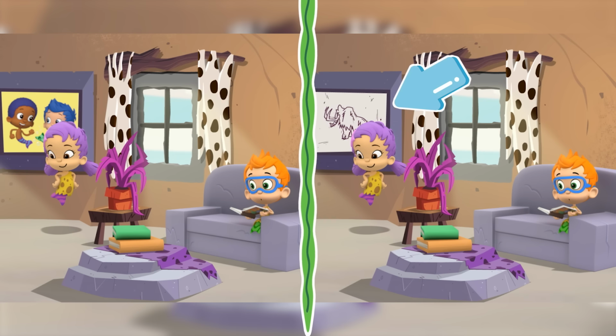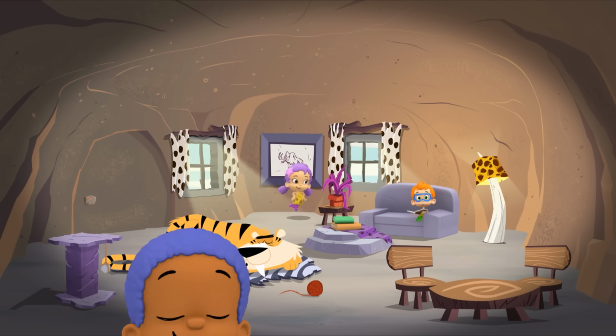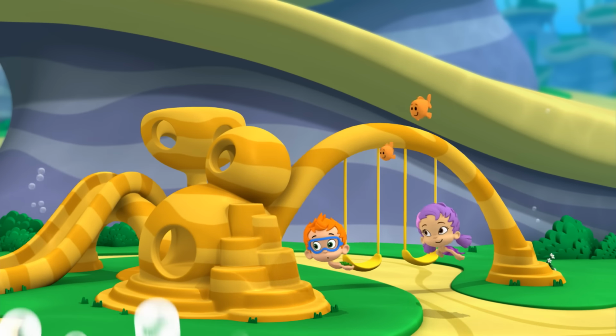Fantastic find! In this scene, there's a picture of a woolly mammoth. But here, it's a photo of Gil and Gobi. That's just what our new home needed. A pet. And they all lived happily ever after. Swim-sational spotting skills! Which scene was your favorite?